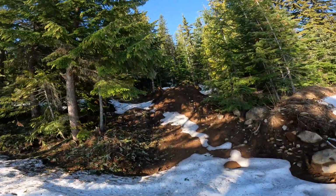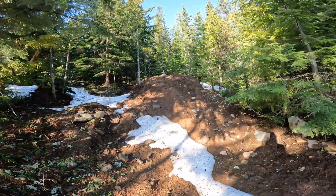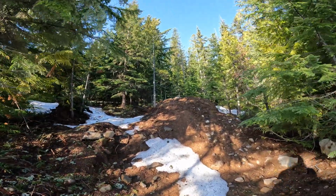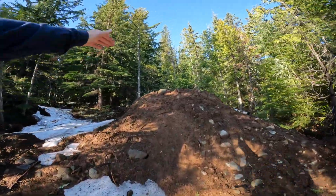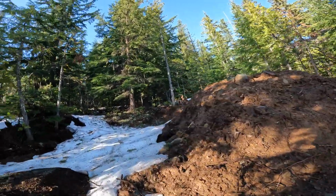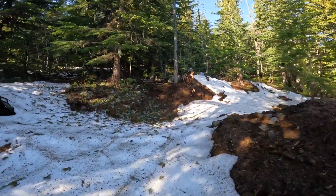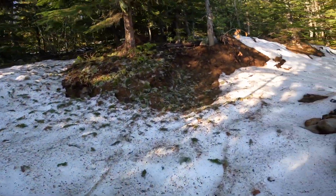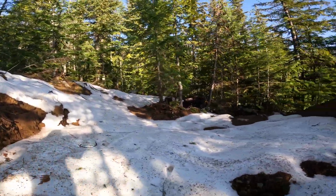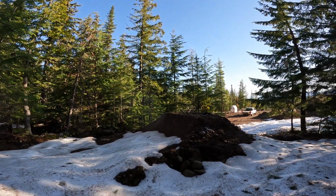So this pile of dirt I got put here last year, but it's not big enough. The plan with this is to eventually build a wooden takeoff that'll probably take you off somewhere around here, and then it's going to be a bit of a step up. Bit of snow around here, but yeah, this landing needs to be about 3 or 4 foot higher.